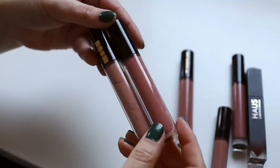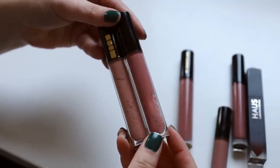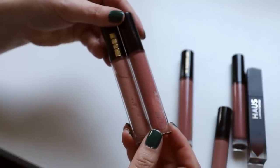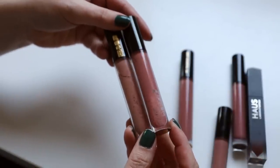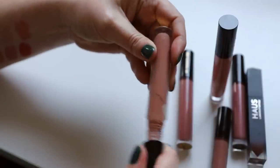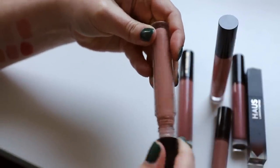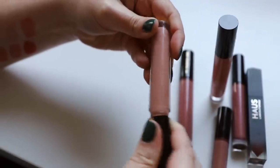Now, interestingly, the Pat McGrath lip glosses have settled in a funny way. That doesn't mean they're necessarily bad, as long as they come together when I mix them, but that is a bit gross, especially for the price tag that comes with Pat McGrath. Let's have a bit of a swirl around. If it doesn't come together, these are going, but I feel like they will. I feel like they've just settled and separated a little bit.